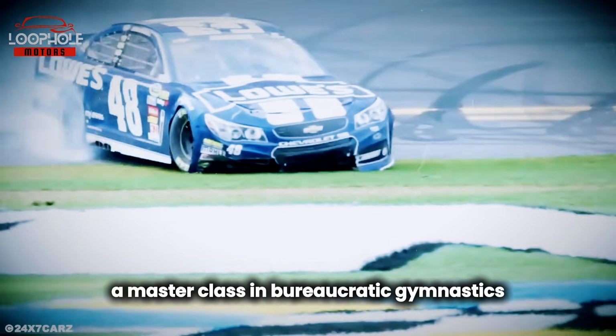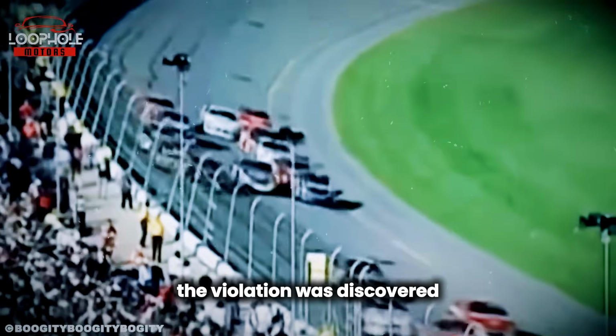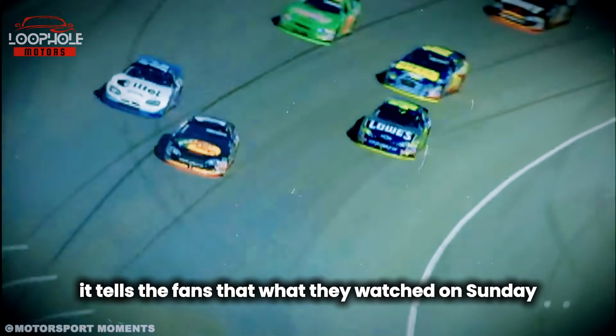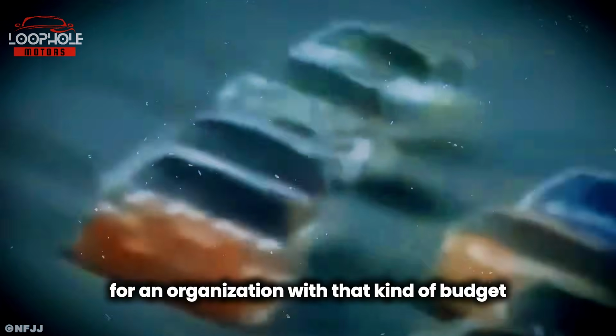The reasoning was a masterclass in bureaucratic gymnastics. NASCAR's official stance was that the car had passed inspection at the track. The violation was discovered after the event had officially concluded, and the results were certified. Therefore, the results stood. But everyone in the garage knew the real reason. Taking away the Daytona 500 trophy is messy. It's ugly. It tells the fans that what they watched on Sunday didn't matter. So Johnson kept the ring, Knaus took a vacation, and Hendrick paid the fine, which, let's be honest, was pocket change for an organization with that kind of budget.